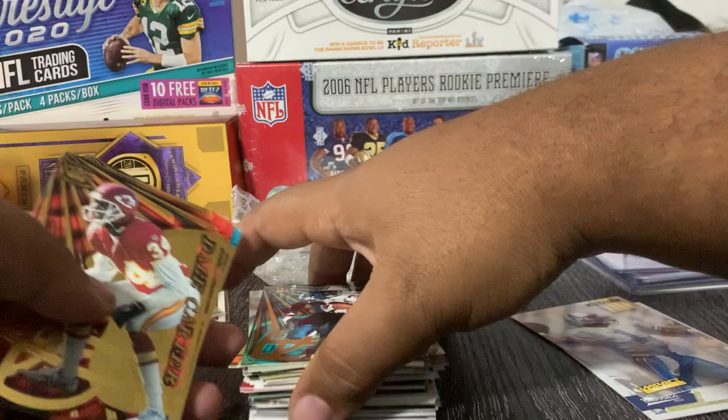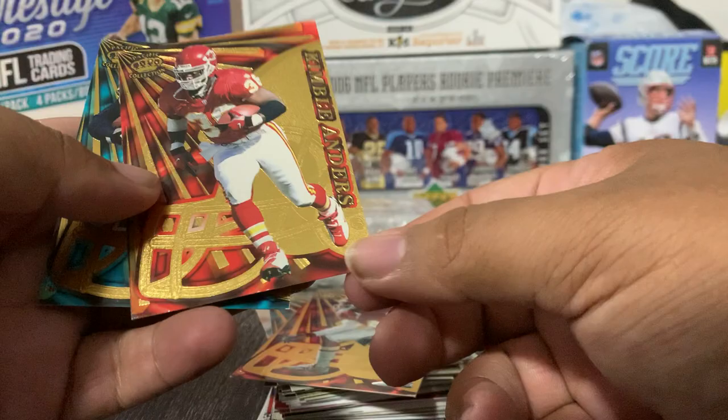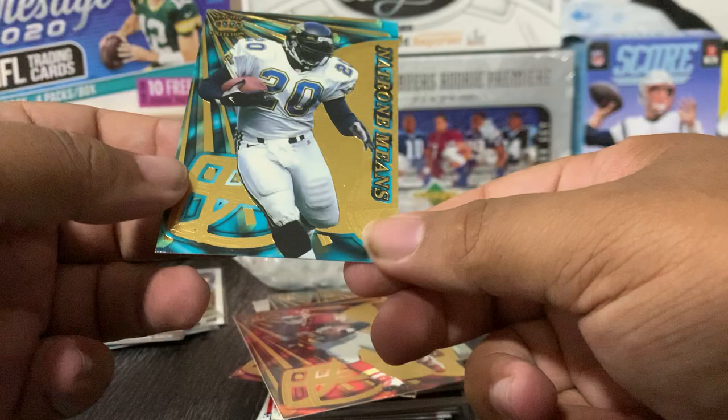Dale Carter, Kimble Anders, and is this Fred Taylor? Is this a Fred Taylor? Nope. Nate Moore Means. Oh, no. Fred Taylor is number 28. So that's the second pack.